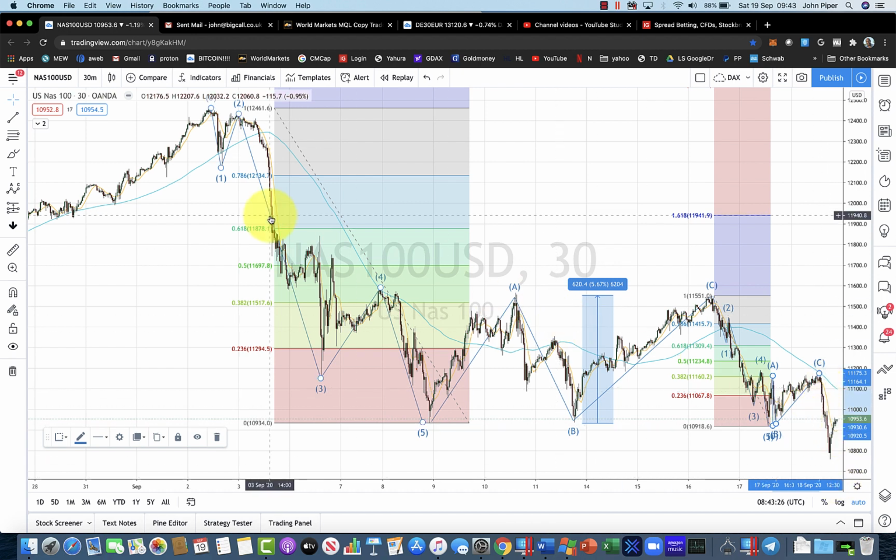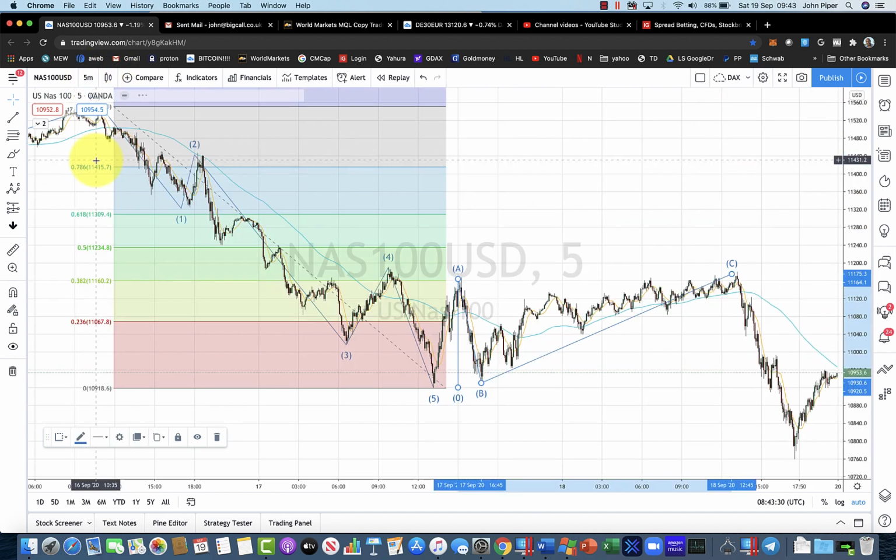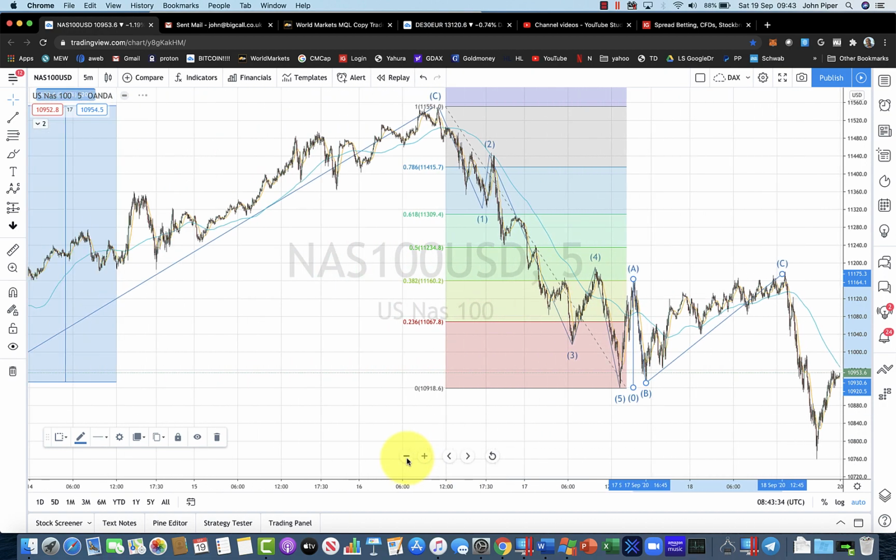Let's go down to a shorter term chart. The 5-minute chart should do, I think. Let's condense this. Alright, so here is that peak at just the wave 2 peak. Another 5 waves down, another A, B, C, a very corrective formation, and off we go on the way down.